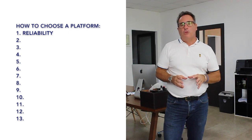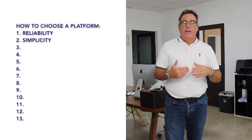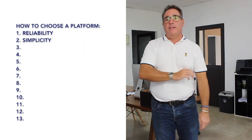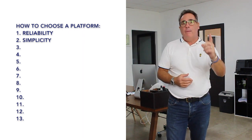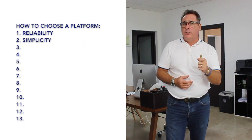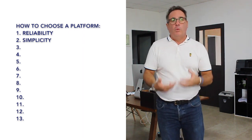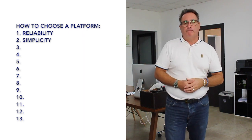Make sure the platform is simple. Don't overcomplicate it. I always say to my team, keep it simple, stupid. It's the best way. If it's complicated, you're going to make mistakes, you're going to get confused, and more than that, you're not going to enjoy using the platform. And it's really important to us that we enjoy what we do on a daily basis. How can you be good at something if you're not enjoying it?